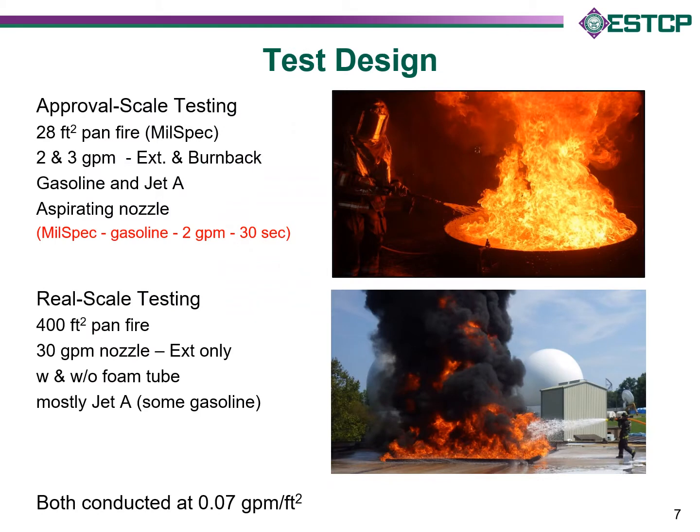We ran approval scale tests based on the 28 square foot pan fire listed in the mil-spec today. It's conducted at 2 gallons a minute of solution flow, AFFF flow, against gasoline, and it's required to be extinguished in 30 seconds. We conducted those tests at 2 and 3 gallons a minute with these available alternatives, and we used both gasoline and Jet A during the tests, separately, obviously.